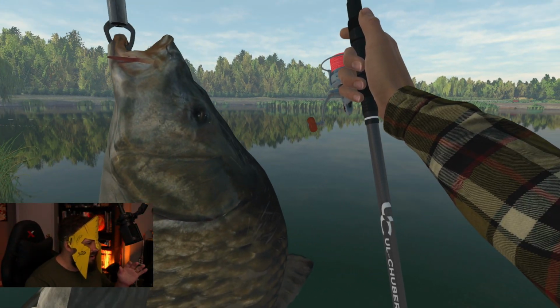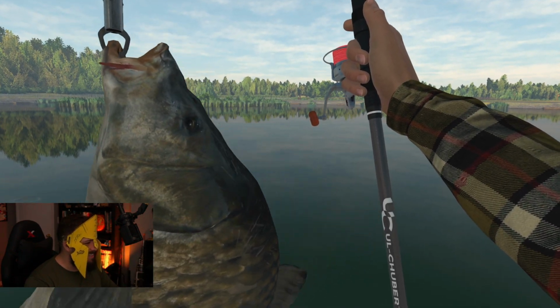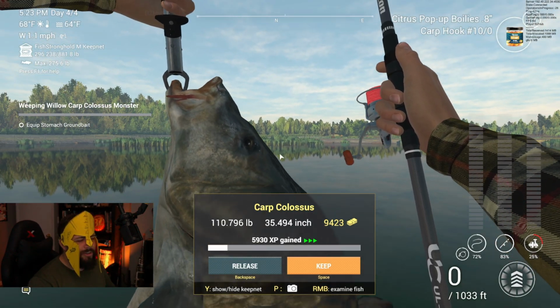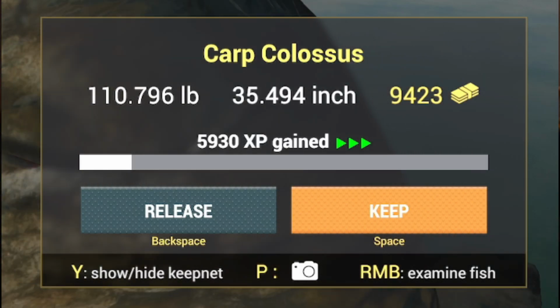Absolute knockout. This is fantastic. I am so happy right now. It's crazy. Well, there we go. Carp Colossus, 110 pounds, 10.796, I should say. We are going after a 100-pound carp, and this guy doesn't count, but by golly, it is nice to see a 110-pound carp.